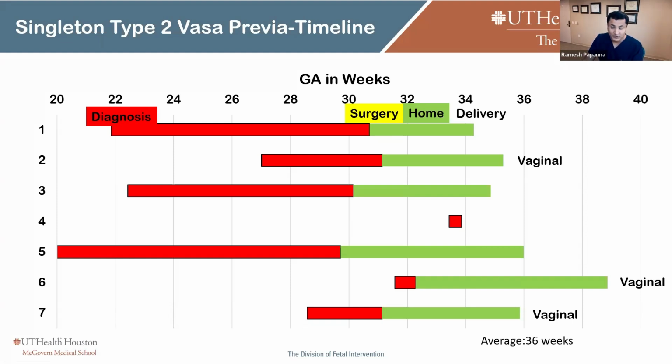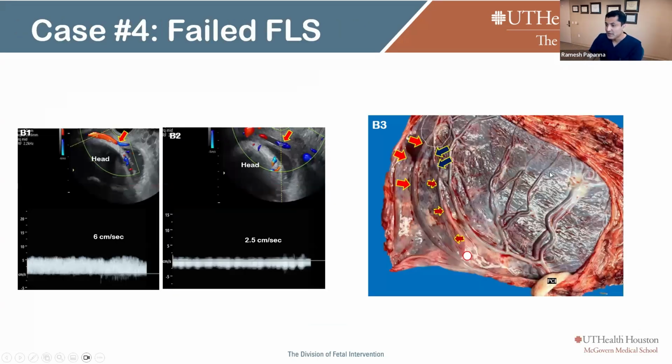And the baby also had Down syndrome. And she wanted to do a laser, and we attempted the laser. That was the latest I've attempted to do a laser, and that we failed. And I'm going to show why we failed on that patient.